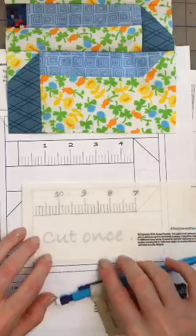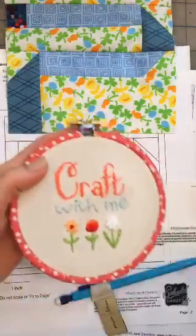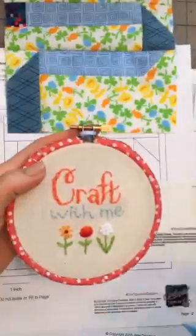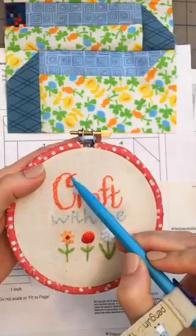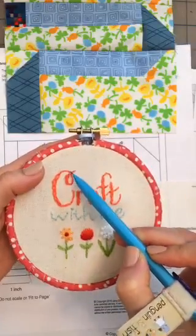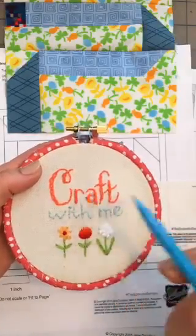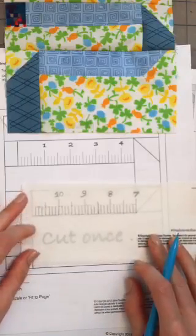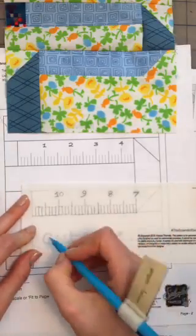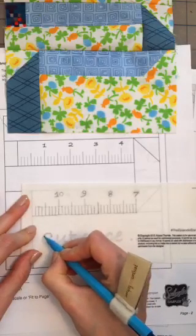I thought maybe we would do this kind of like how we did this design where we have these thicks and thins. So this is like a back stitch that goes to a chain stitch and then a back stitch for the thin part and then the chain stitch for the thick part. I thought we might try something like that since there's enough space here. So I'm going to first just draw it as is, kind of in the middle, because these are kind of fat.